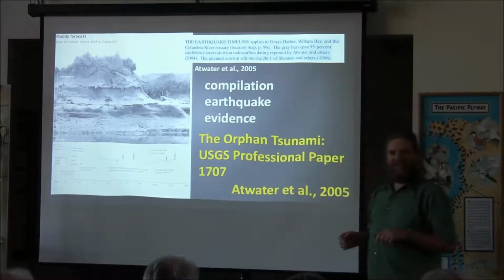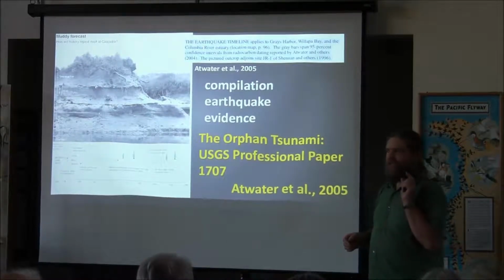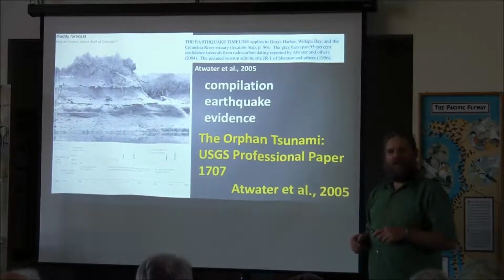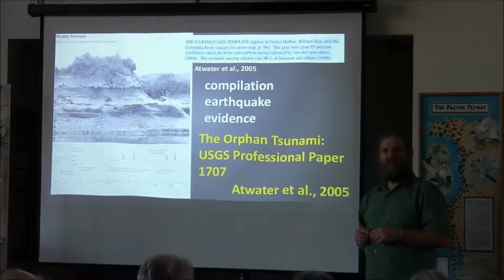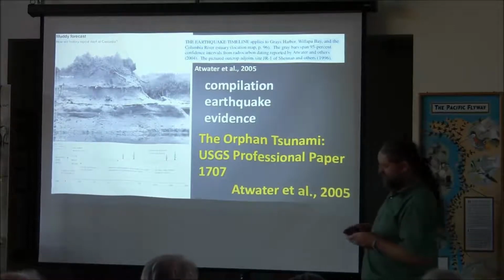Yes, sir? About how many years are there between the subduction and then plants and trees regrowing? In Alaska, it happened within about a decade to a decade and a half. So it recovered really quickly. Different subduction zones are different. Yes, sir? So that tree that you showed in the Alaska picture, was that from the '63 earthquake? '64, yes. It was from the 9.2 earthquake in 1964.